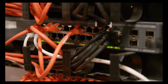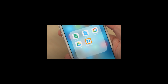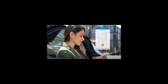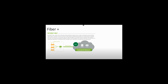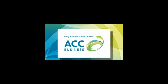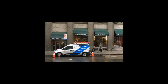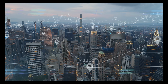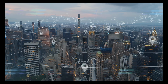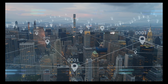If your business or branch office has less heavy demand and you only need to support maybe voice over IP and some type of a web portal where you're accessing a software as a service solution, then we recommend Lumen's Fiber Plus. ACC Business has a comparable product with AT&T's Business Fiber, Comcast dedicated fiber, Spectrum or Sparklight dedicated business fiber. These services will give you plenty of bandwidth and reliability, with the exception that they don't offer up nailed up speeds like the ones we mentioned earlier. There will be some variance on your throughput depending on the day.